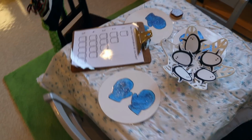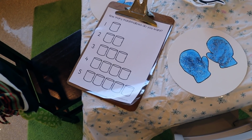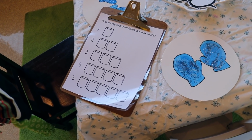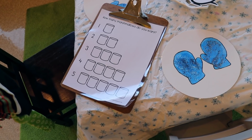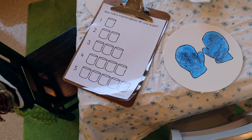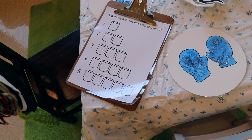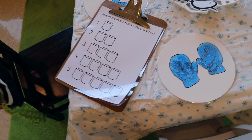And then I also have this printable here that's part of the packet, and they can have it on a clipboard, and they can say, how many marshmallows do you want in your hot cocoa? They can either use a dry erase marker to circle the number that they want, or they can take the little felt round pom-pom marshmallows and stick each one of those on there to show how many they want. That's a great one-to-one correspondence activity.